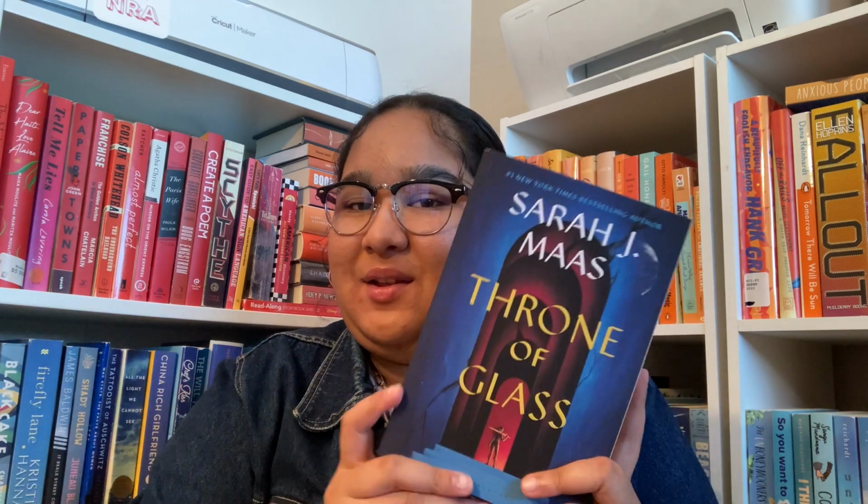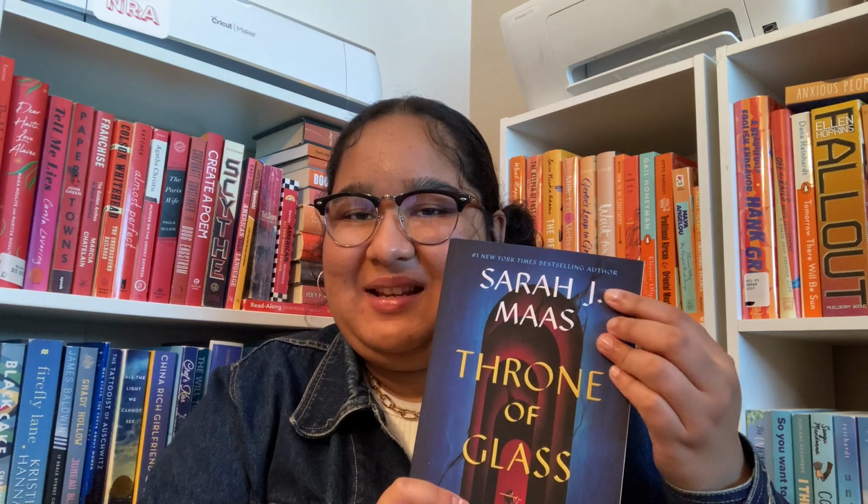The next book I ended up picking up is Throne of Glass by Sarah J Maas, and I tried taking the sticker off because you know how Target always puts those ugly 20% off stickers on the cover. Well, I ended up trying to take it off and it didn't rip the cover. This is just leftover residue, but it's driving me bonkers. So if any of you guys know how to get the rest of this off without damaging the cover, sound off in the comments.